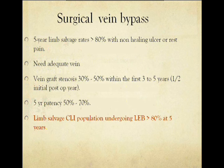There's very few, if any, data on endovascular means going out to 5 years. Most studies that you'll see in the literature are 6-month binary restenosis, 1 year data, maybe 2 year, very seldom beyond 2 years. Limb salvage in the critical limb ischemic population undergoing bypass is greater than 80% at 5 years, so very good.